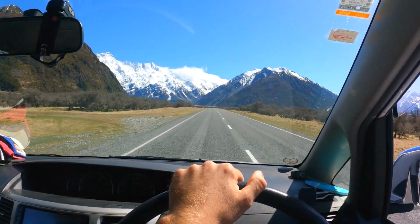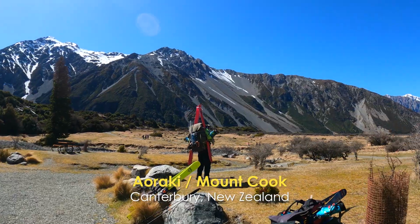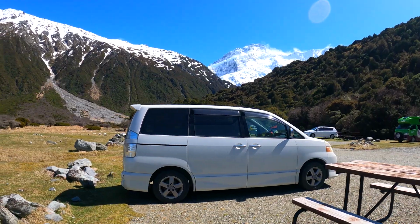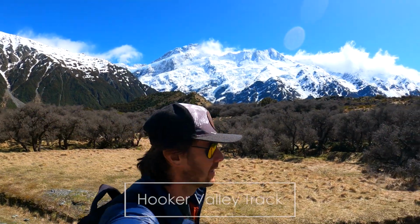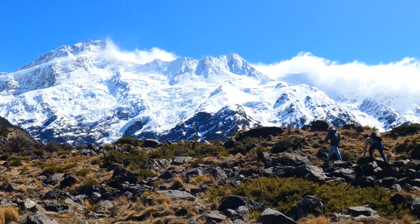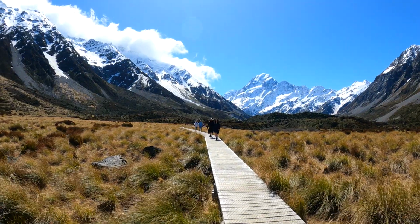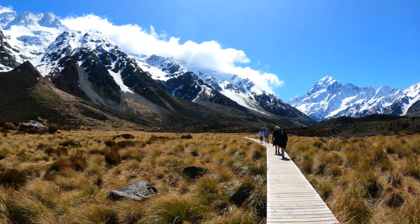After a long drive back to the mountains, I reached the spectacular Mount Cook National Park, where I camped and hit the coveted Hooker Valley Track. This popular hike is named one of the best walks in New Zealand for a reason. At only 5 kilometers in length and 80 meters total elevation gain, it's suitable for everyone.